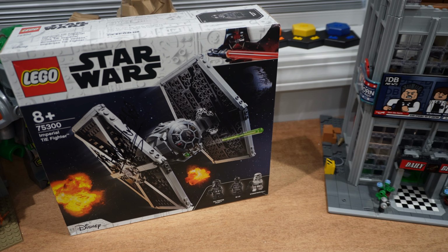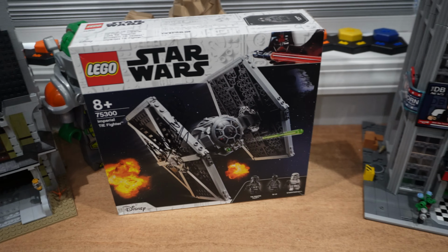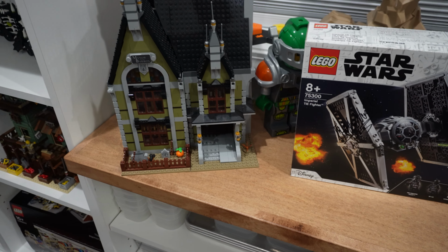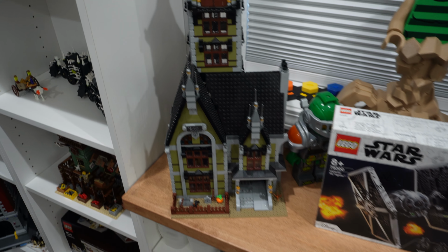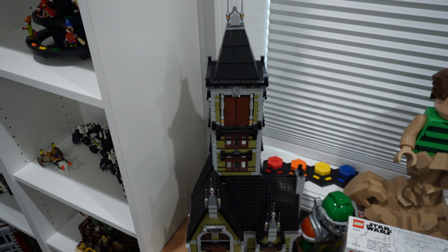Yeah. So these shelves are far from done. A lot of this stuff's going to come out and go on the table, and then I can arrange a little better. Oh, I have this one in box at home. I can't wait to build it one day.